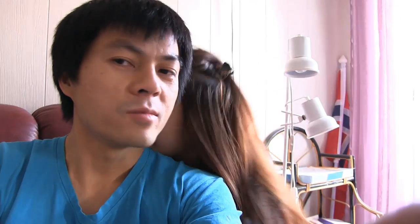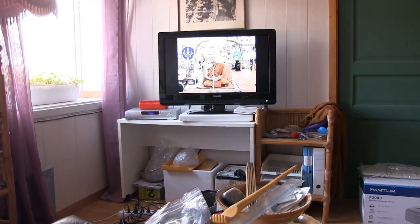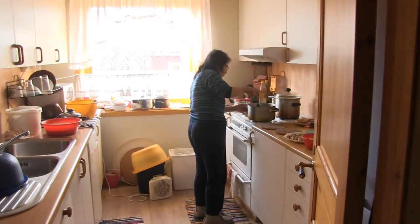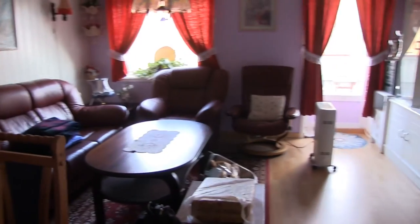So, we are in the living room in my mom's house. So, there's the working station. High TV, sofa, mom is cooking, this is the second living room.